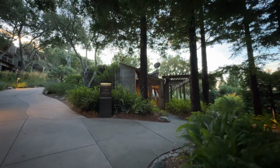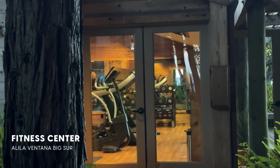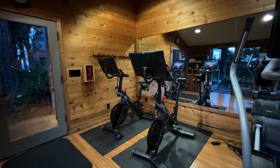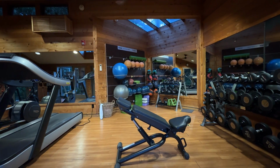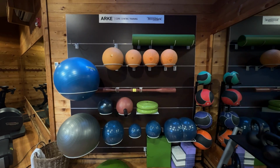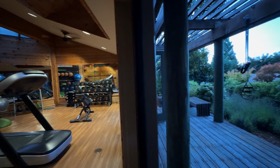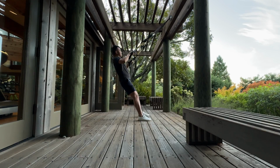Good morning. We're gonna go get a workout in, so let's go check out the gym. This is the gym and it's decently equipped. It has 2 Pelotons, an elliptical, and a treadmill for cardio equipment. There's also a dumbbell set that goes up to 50 pounds, some kettlebells, and some medicine balls and core equipment. It's a lot of stuff in a small space, but the gym does extend out to a patio that also has a set of TRX bands mounted for some bodyweight outdoor workouts.